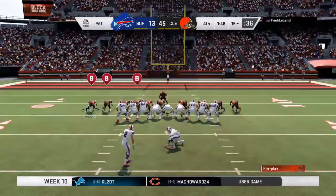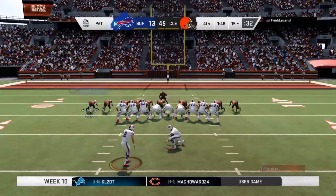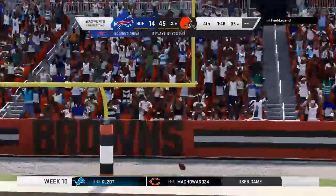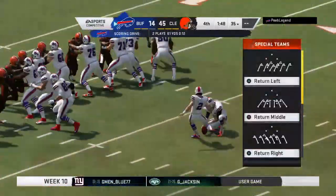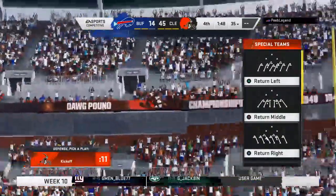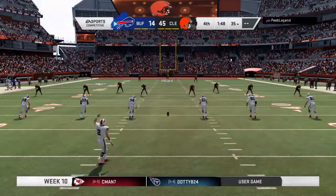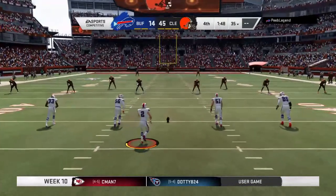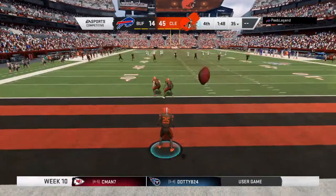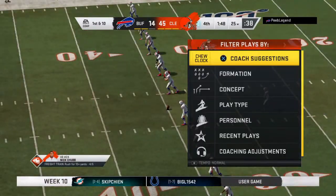Still an important piece of business to take care of, the extra point. And they make the score a little bit more respectable here in our final quarter of play. 45, Bills 14. The kickoff team on the field now as they will send this one away. And that'll carry over the back line of the end zone for a touchback.